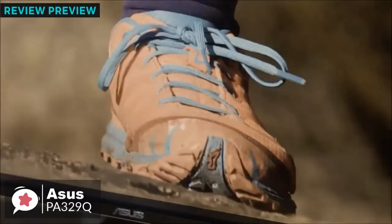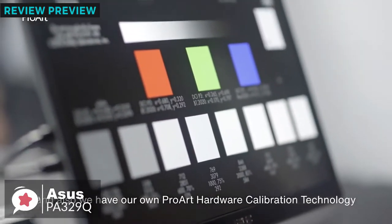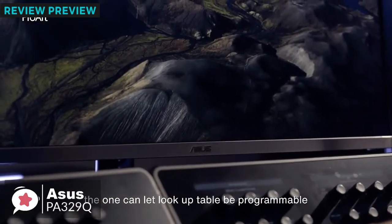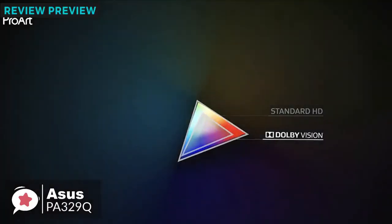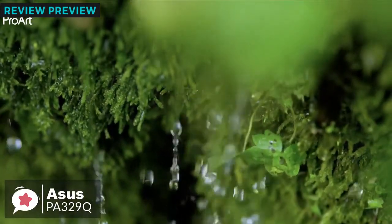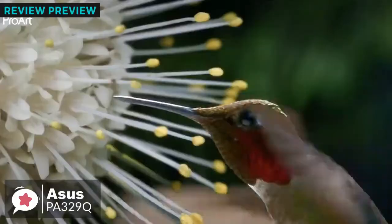In addition, the PA329Q offers up the ability to handle even larger Rec. 2020 color gamut to a high degree, and even manages HDR mastering, which is impressive indeed in a 4K PC monitor of any kind. In addition, the PA329Q also develops DCI P3 color space support and comes with a factory calibration datasheet which is included in the box for calibrating its sRGB and Adobe RGB modes.